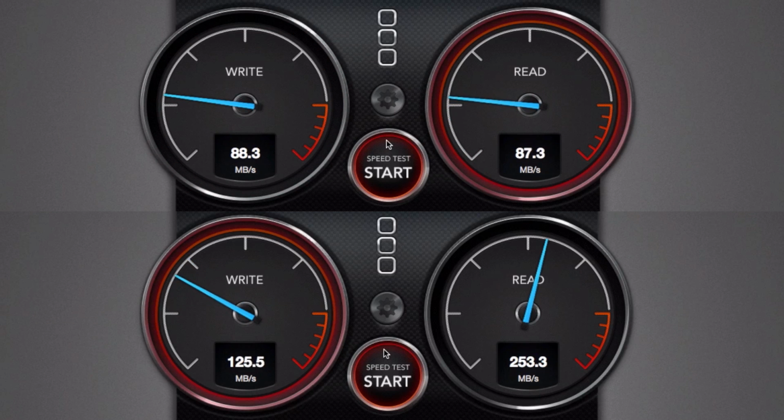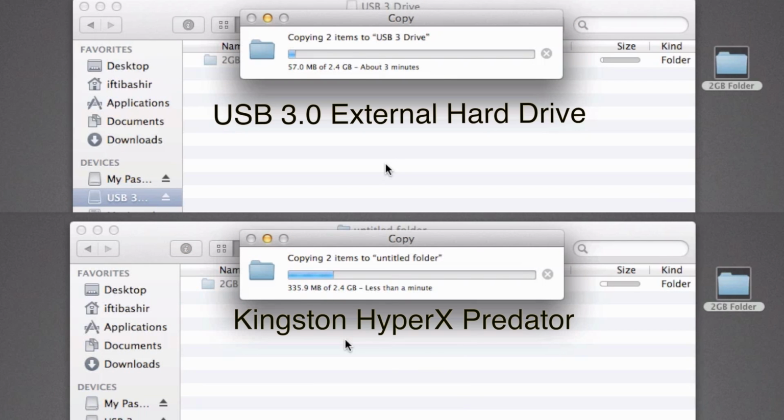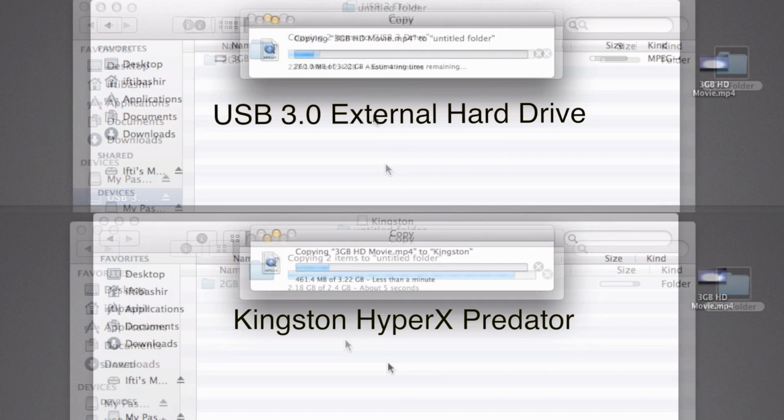With the speed tests out of the way, let's do some standard file copy tests, bearing in mind that this is what standard end users are probably going to be doing. Let's copy a couple of files across to the drives to judge the performance gap here. The first copy test is this 2 GB folder, which contains many smaller files, which I'm copying across now to see how the drives perform. Again, the HyperX Predator fares very well overall.